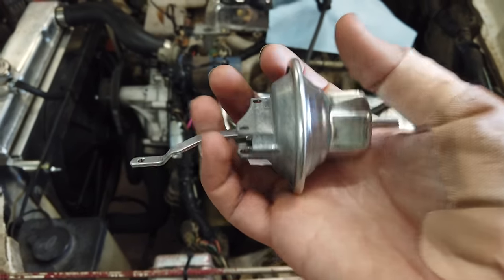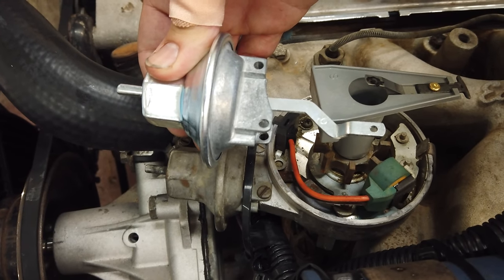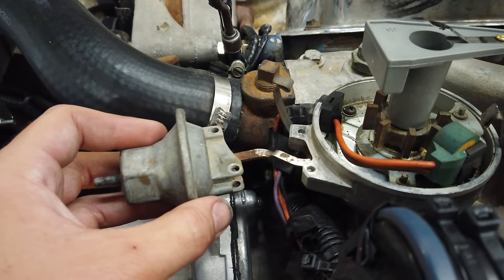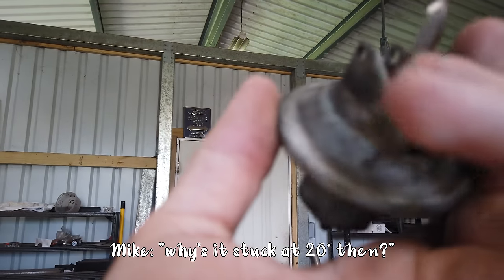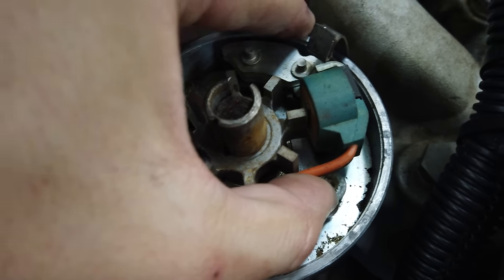One of the reasons we didn't try to adjust the old canister is that I thought it was at fault. But it turns out the diaphragm is intact, doesn't seem to be leaking, and in fact, there doesn't really seem to be anything wrong with this unit at all. I figured the diaphragm was torn. Why is it stuck at 20, though? The actual problem lies at the other end of the link.